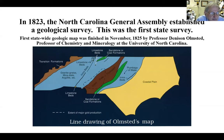At that time, you see the wiggles on the mountains of North Carolina. They hadn't actually decided where the North Carolina and Tennessee line was going to be, and that didn't get decided until a little bit later. But you really get a chance to see the major geological features that even back in Olmsted's time were still dead on in comparison to today's geologic maps.